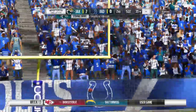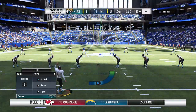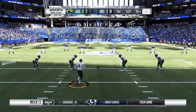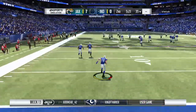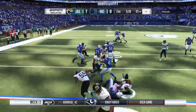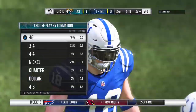The extra point, not exactly a thing of beauty, but it does ricochet home. And it's now a 7-0 game. Here's Hauschka now to kick it away. Fielded about a yard deep. And he'll take this up past the 20 and down at the 22-yard line.